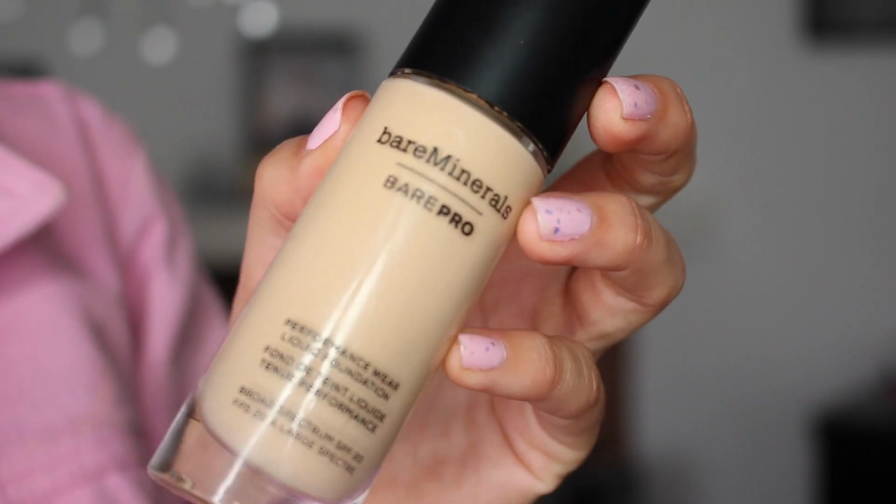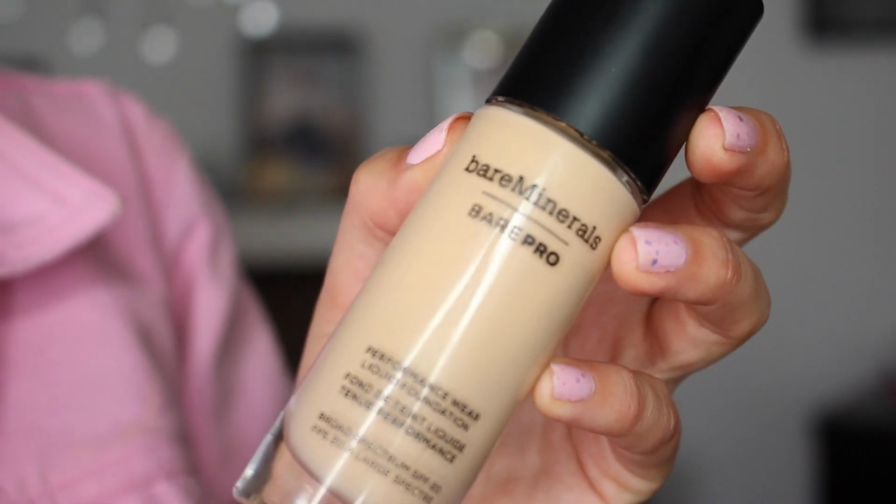This next product is a foundation, and it's one of my top favorite foundations. Whenever I'm at work, I sell this foundation like hotcakes. It's the Bare Minerals Bare Pro Foundation, and this is a liquid foundation.